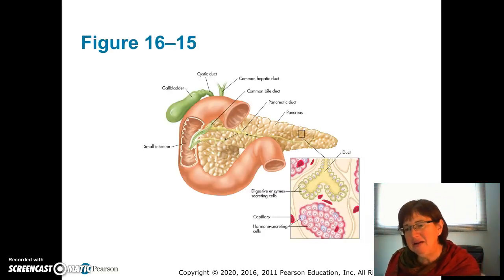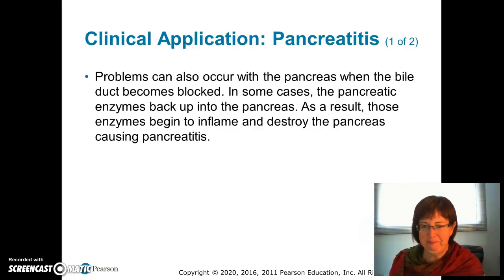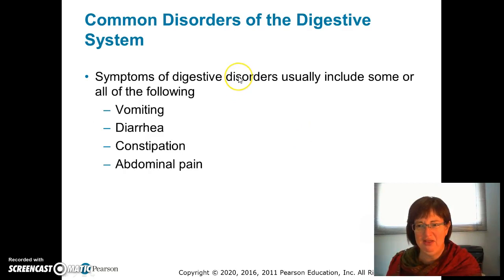Okay, so here's a little more detail than you need to know on the pancreas, but remember how we talked about the islets of Langerhans with the alpha and beta cells with insulin and glucagon. Well, here are the duct cells, which will produce the enzymes. The problem with pancreatitis is that if it inflames, you don't get your digestive enzymes, and you can also have other problems.